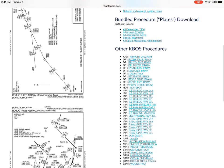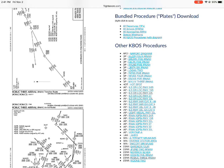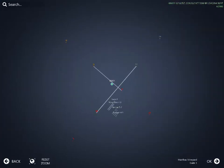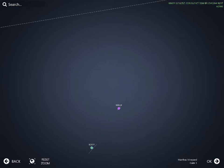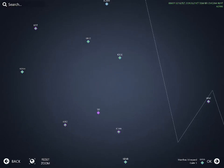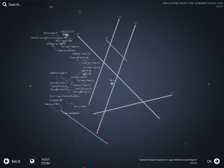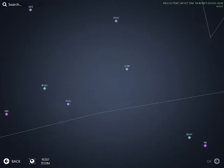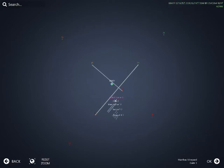So, we want to take a look at, I'm just going to take a look at the Boston weather real quick. Here. 220 at 12, gusts and 21. That's about what it is up north here in Boston. Let me just double check the 210 at 13. All right, so that's not bad. That'll be a slight crosswind. So we're going to head back down to Martha's Vineyard, gate 3.